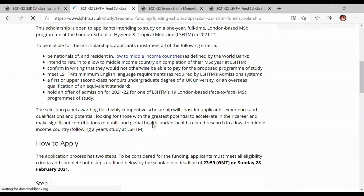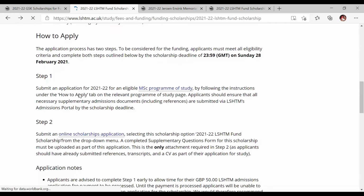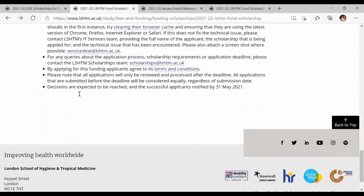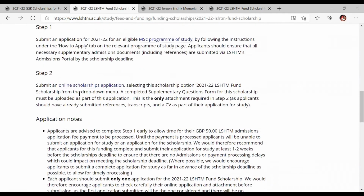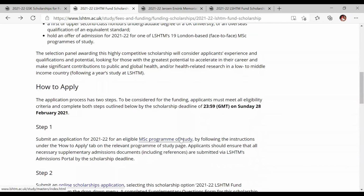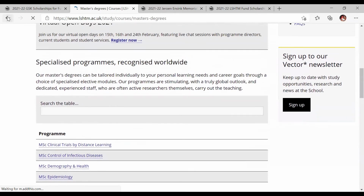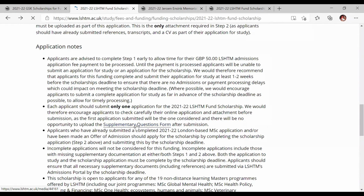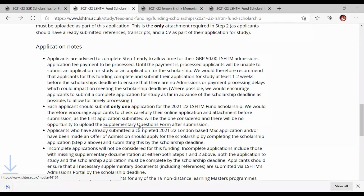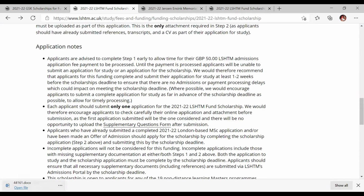So there is only one scholarship for this one. So the application process is the same, guys. Closing date for the scholarship is 28 February 2021. So you should ensure that you first apply at the university for admission, and then you'll be able to receive your response. And then the MSCs here are the same as those ones that you can also apply for. And then the other thing, in terms of the supplementary form, because in the previous one, they spoke about a supplementary form wherein you need to give your motivation.